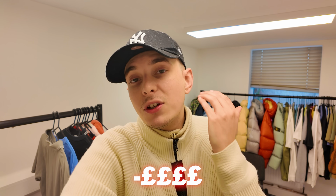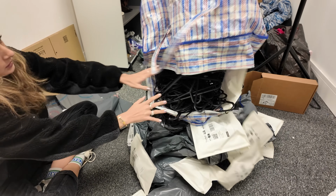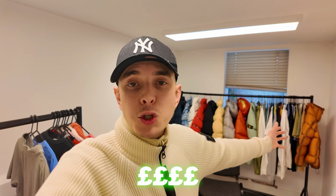And this is where errors and mistakes can occur, and you could even end up losing money if you don't buy the right stock. The worst thing you want to do is be sat on stock for months and months, and come the new year, January, February time, when no one has any money and they've all spent their cash, you don't want to be left with thousands of pounds worth of stock. So again, it is really important you buy the right items this winter, and that is what I'm going to tell you. So let's break it down item by item.